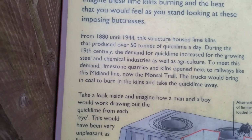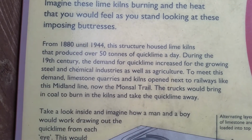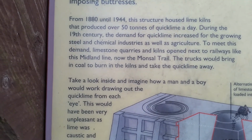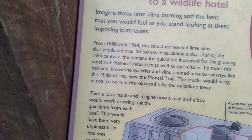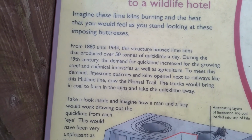I thought it was pretty recent. It's a long time for 1944, isn't it? 50 tons of quick lime a day. To meet this demand, limestone quarries and kilns opened next to railways.